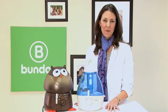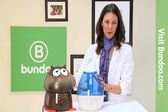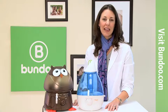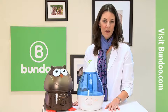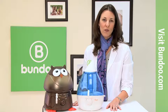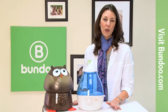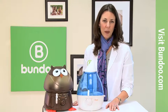Today I'd like to discuss the benefits of a cool mist humidifier, and here are two examples of a cool mist humidifier. Humidifiers have been around for ages and can be a great asset in a nursery or child's room. There are several types of humidifiers, including warm mist and cool mist. I recommend cool mist, as they are safer to use around babies and small children. Warm mist humidifiers require boiling water and have been associated with burns, and so I recommend you stay away from them.